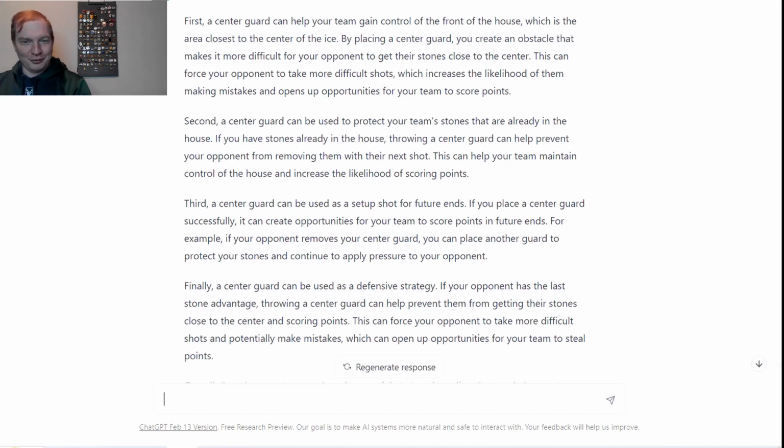Wait, a setup shot for future ends? What? I mean, I think our AI skip is a little confused here. You really can't use setup shots for future ends. You can set up for later in the end. I mean, that's what they mean.